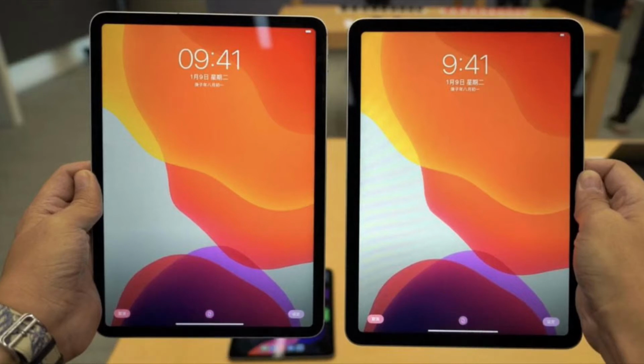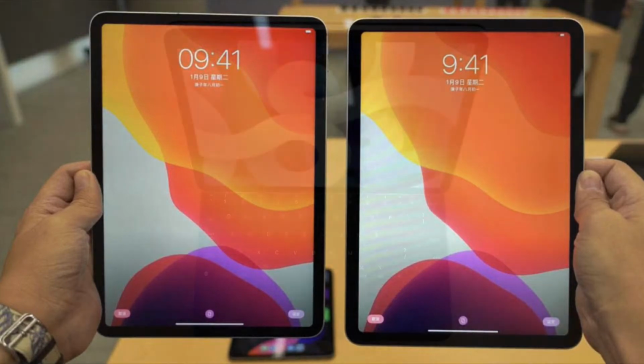The significant thing about the display size difference is the difference in bezel size. The iPad Air has slightly thicker bezels, which are only slightly noticeable. The pixels per inch is the same on both iPads, and both iPads also have True Tone. Overall, the iPad Pro is the clear winner in the display.